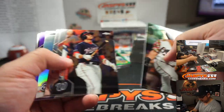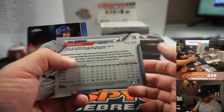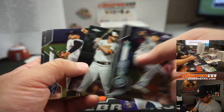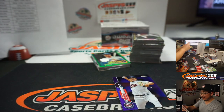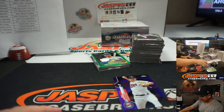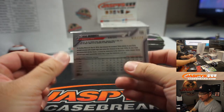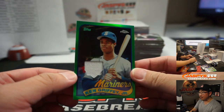Ooh, look at that. Remember that year of card? Topps Baseball. '80-something on that one. It's Bo Bichette. 88? 87? So is it Barrios to $2.99. It's Ken Griffey Jr., Mariners relic.